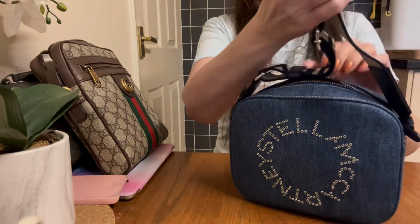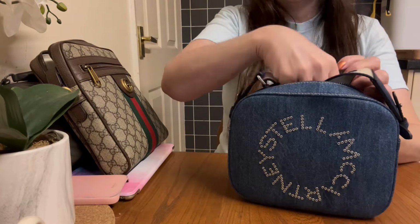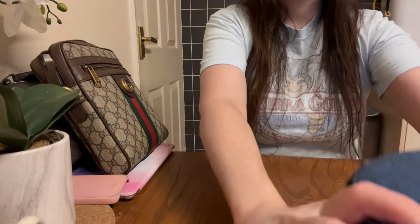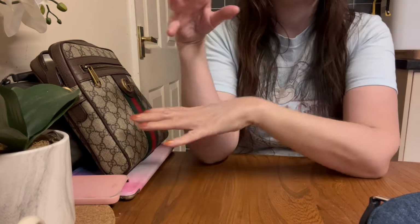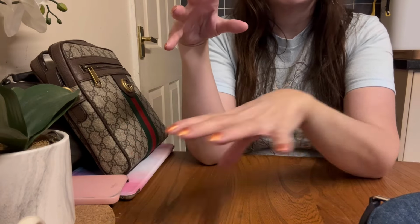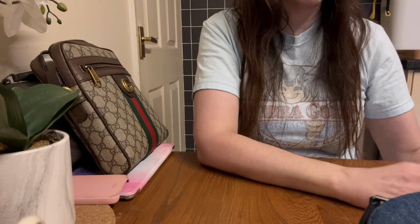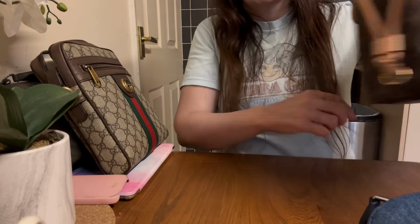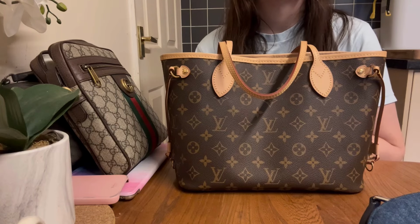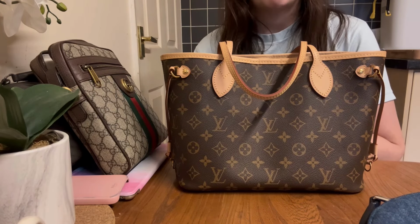So I'm just going to put the strap away, as you can see. So let's put that there. And then the final one, I can't believe that I've forgotten any of these bags, but this one, it's unbelievable considering how much use I get out of its big sister. So Neverfull PM in monogram.